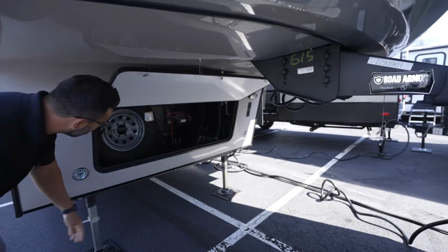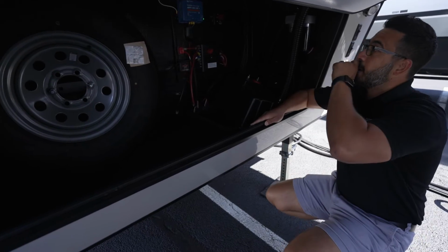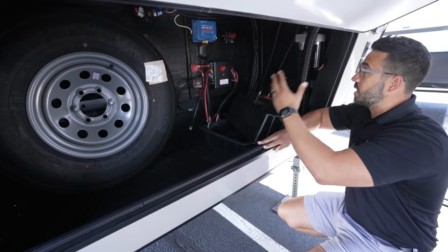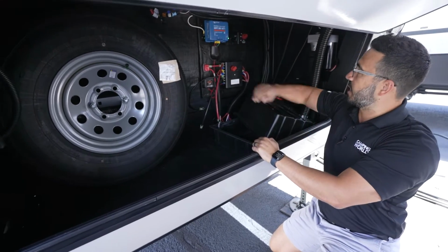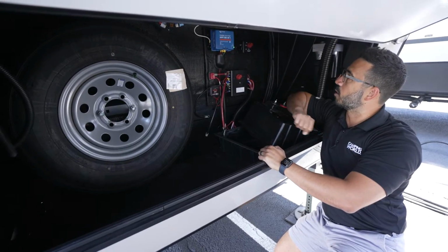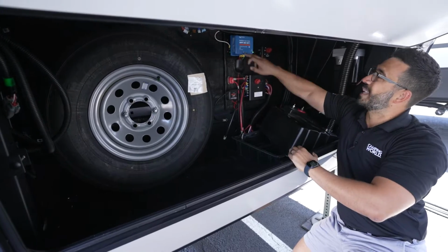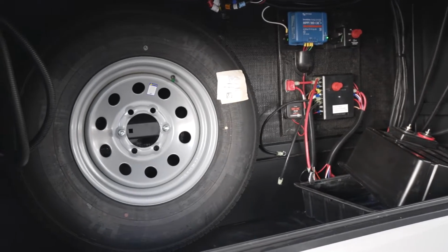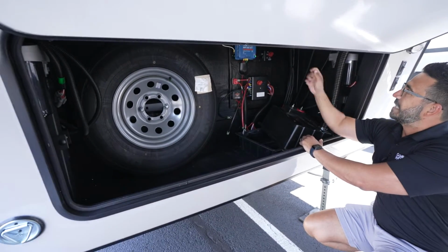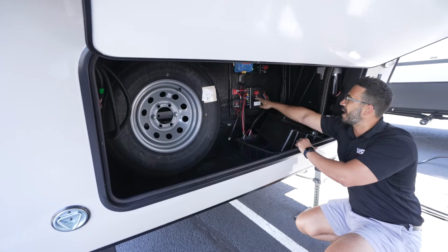As we drop down underneath, a couple quick things I want to hit on in here. Well, maybe not so quick, but I'm going to get slightly technical. One of the things I love about Keystone and Cougar, I'm going to talk about the battery disconnect. You have one here for the main disconnect. The other one right up here is just for solar. You'll see this one comes with the solar. It comes with the 220 watt solar panel and the 100 watt charge controller on here. But with that, you have a solar panel disconnect so that you can just leave this on, turn this one off. You'll have power coming in from the solar, but you won't have any coming out.